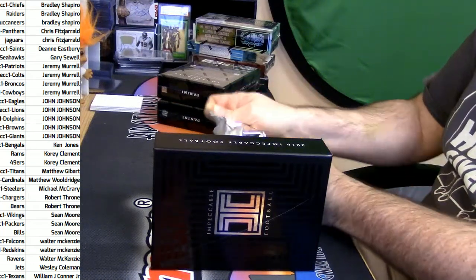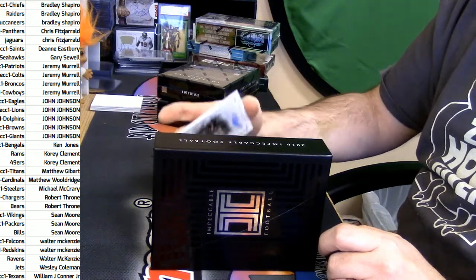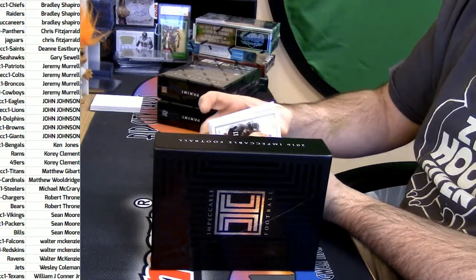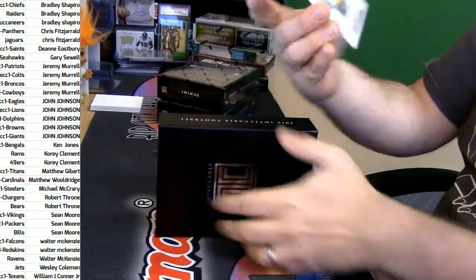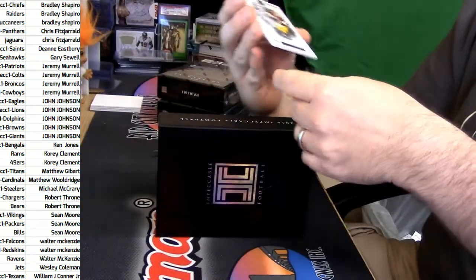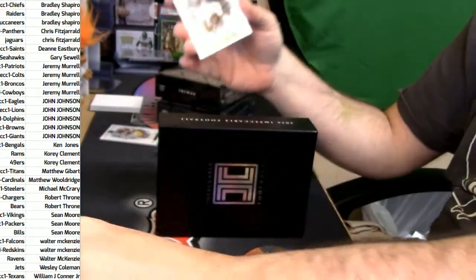Yeah, I know all base cards are numbered 75 or less, so that's good. Let's see what it looks like. Boy, they have really... Alright, I think we're good. Washington Redskins coming to first. Kirk Cousins, 7/75. For the Texans, JJ Watt, 75. Base all 75. That's good.